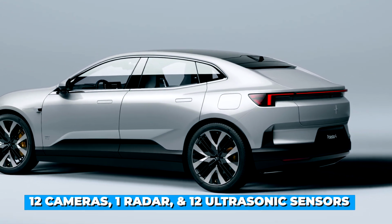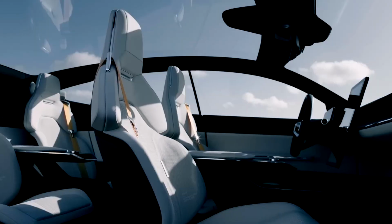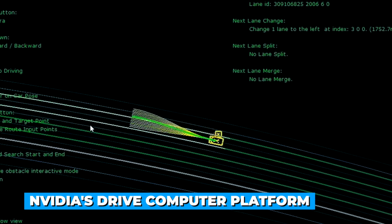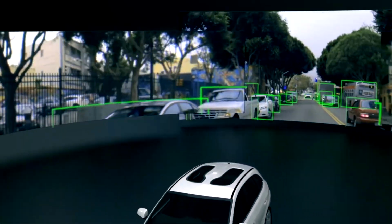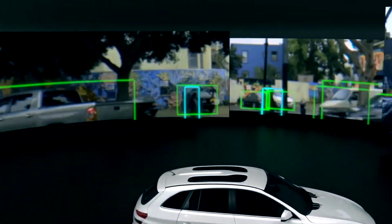Using 12 cameras, 1 radar, and 12 ultrasonic sensors, the Polestar 4's driver assist system will run on NVIDIA's Drive computer platform. One of those cameras is solely responsible for keeping track of the driver's head and eye movements in order to alert them to exhaustion or incapacitation.